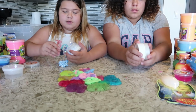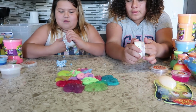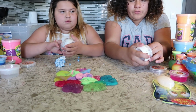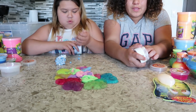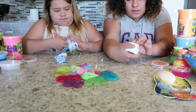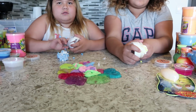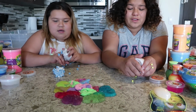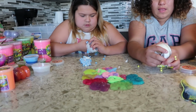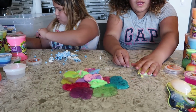Whoa. Okay. Oh, look, they're foam beads. They're the giant ones. I thought they were like Orbeez from far away. Whoa, it's fluffy slime with giant foam beads. Ooh, it's kind of hard. I know it's kind of hard too. I think they added a little too much foam beads and activator. Because there's not enough slime.